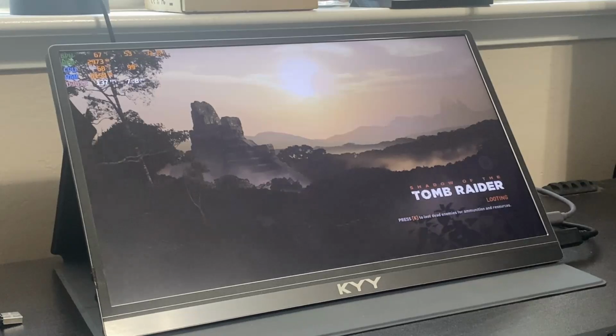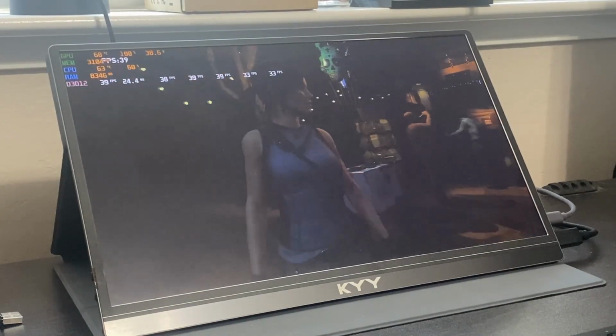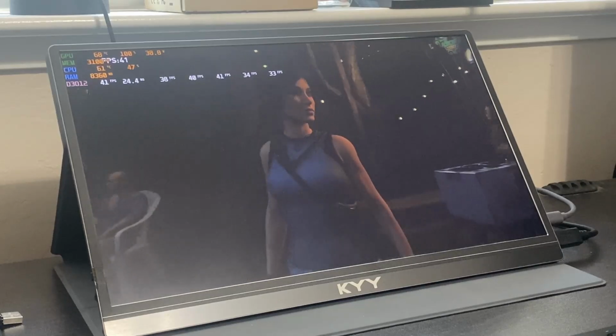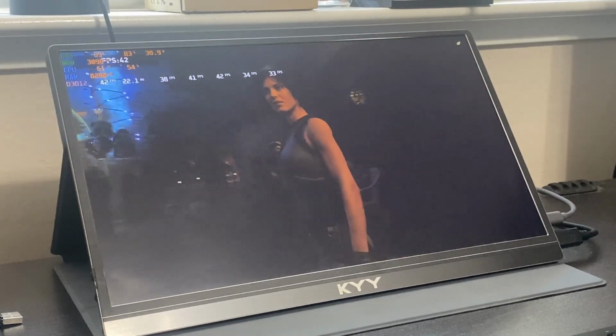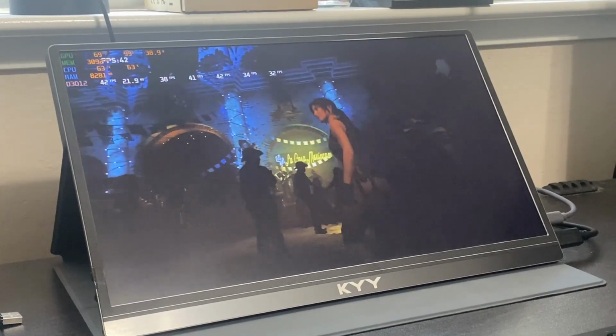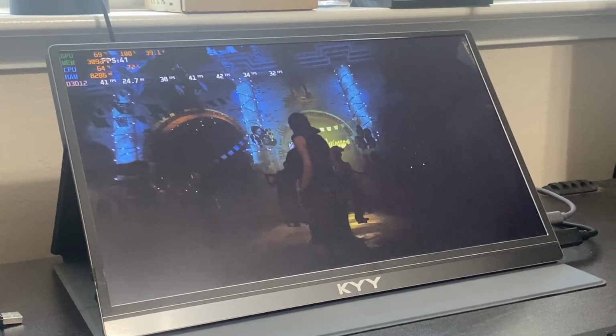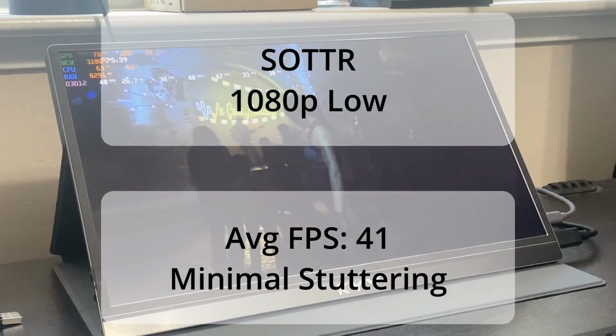Diving into something a bit more beefy, I tested Shadow of the Tomb Raider. This game came out in 2018 and this computer should meet the minimum requirements for it, so I went for it. I set the graphics to the low preset and ran the in-game benchmark at 1080p. I didn't use the MSI Afterburner benchmark for this, but the benchmark resulted in an average of 41 FPS, and while I was watching it, I noticed very minimal stutters.